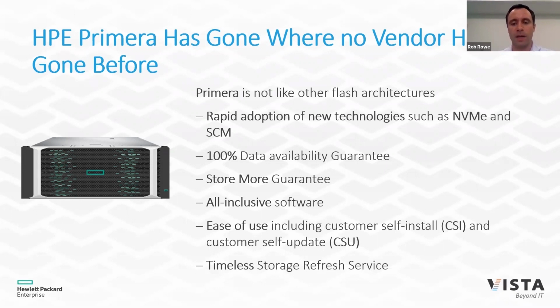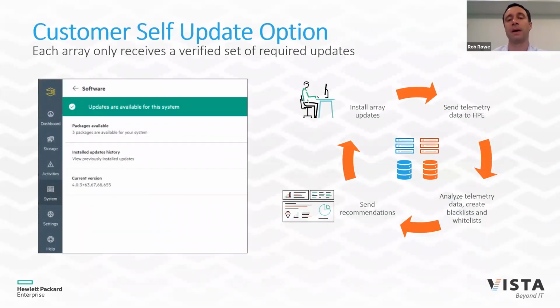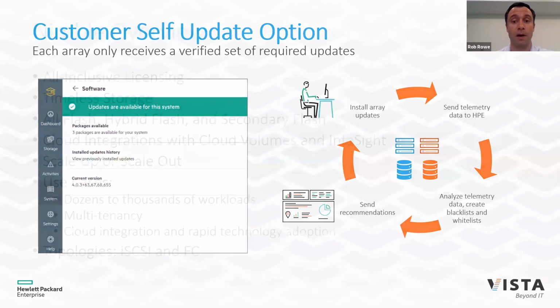I want to talk about a couple of items here that are moving away from the traditional 3PAR into more of a Nimble-like environment. Number one, with 3PAR, we do have to have either a virtual or a physical service processor. Going back to that highly available design, the external service processor allows us to be a little more resilient for monitoring and updates and things like that. Now with Primera, we are going to have an on-node management and performance dashboard. And secondly, we are going to be able to do customer self-update options. So this is where we're starting to see some Nimble-like operational capabilities built into the powerful platform that has always been 3PAR.